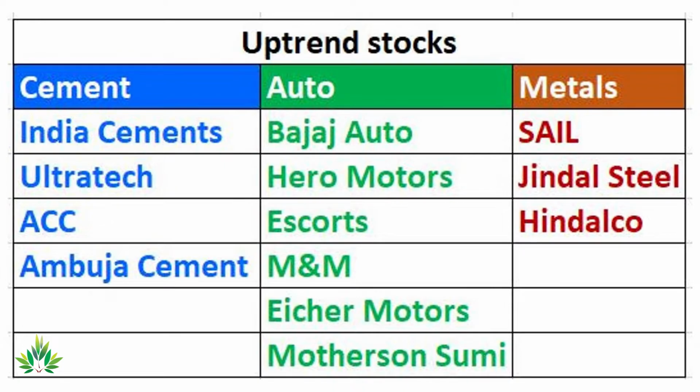In auto space, like I said, more on two-wheeler side, Bajaj Auto and Hero Motors on two-wheeler space. Escorts and M&M are probably on the tractor space. Again, it is rural. Eicher Motors, seriously, we don't know what is the reason why Eicher Motors is showing strength. Probably Royal Enfield Bullet sales can be good in the rural markets, because in urban markets Royal Enfield Bullet sales have got saturated. Motherson Sumi is an automobile ancillary business, one of the top among the ancillary businesses in our country, and that is also showing signs of strength.